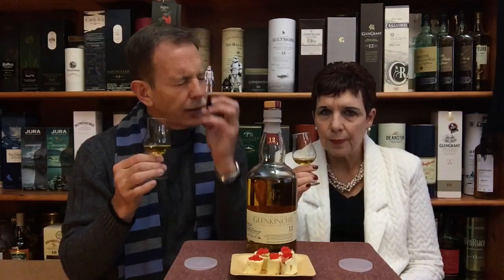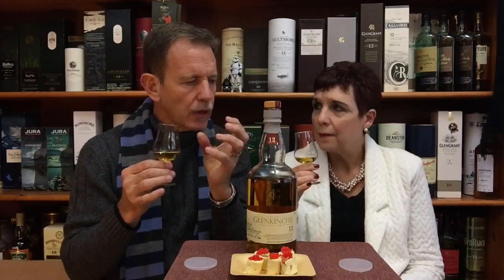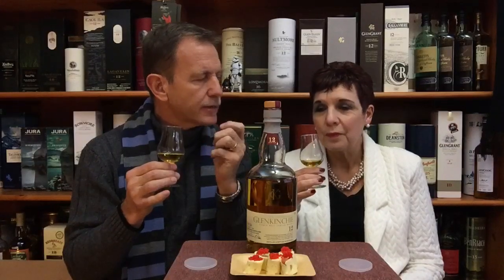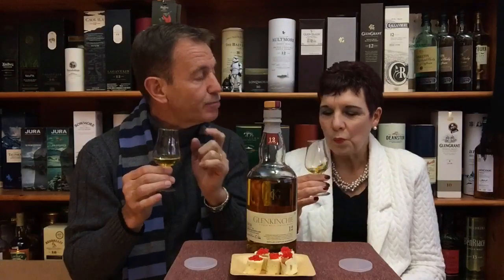Very smooth. Smooth and soft, I must say. And for the very first time, I'm picking up a minute trace of oak cask smokiness. Minute, yeah, sort of. I've never picked that up. I didn't pick it up with the nose. No, but now, yes. And even before when we tried this, I did not pick that up. Otherwise, I agree, soft. But it's still light. It's still a light whiskey.